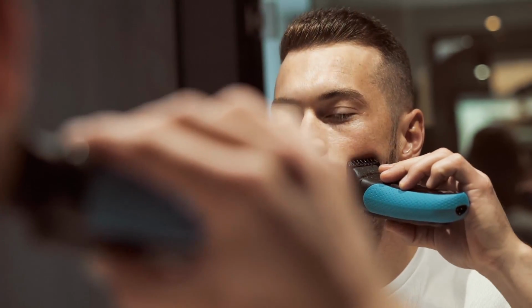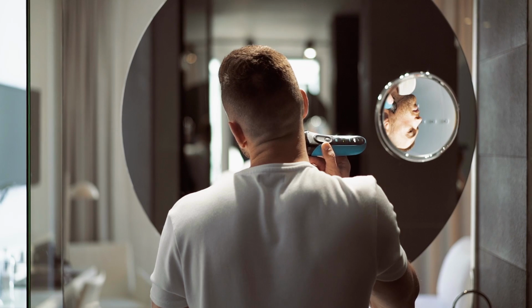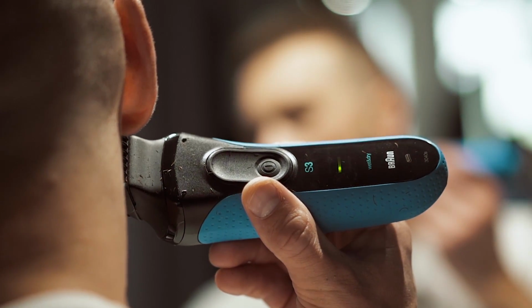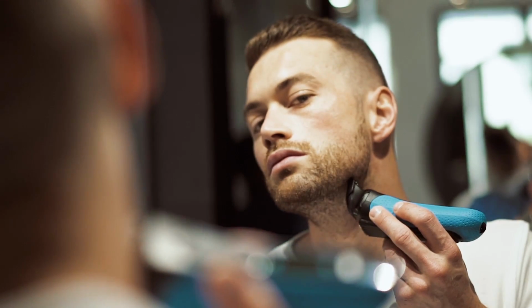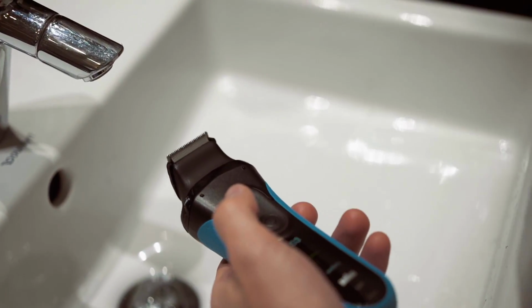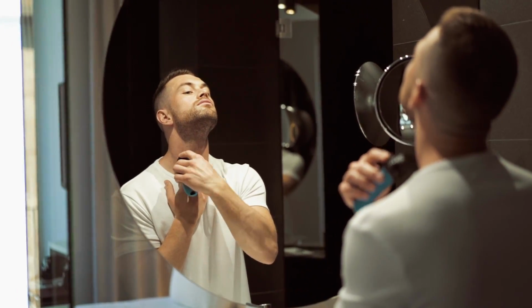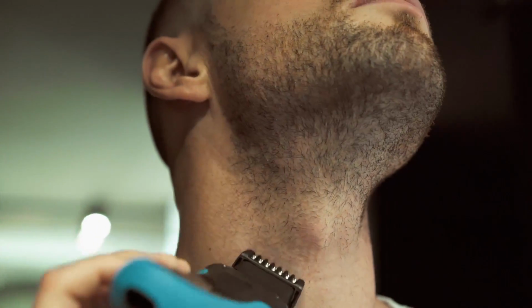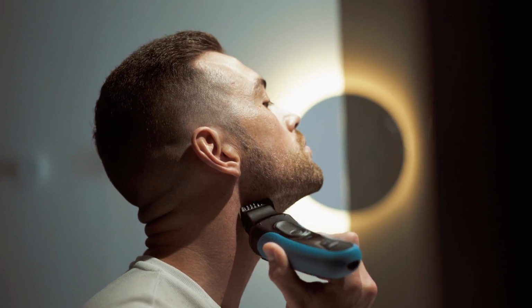I start by grabbing a 3mm head attachment and glide the trimmer over the beard, leaving a balanced hair length. I then switch out the 3mm head for a 2mm head to create a soft fade from the base of my neckline into my chin. This is a little hack that I've been using recently to help my beard look fresher for longer.